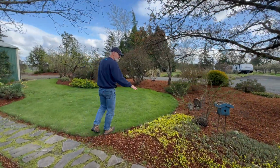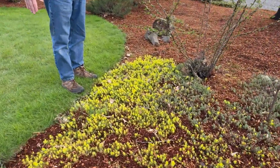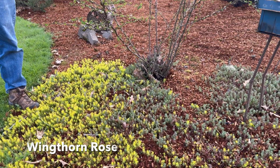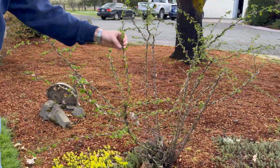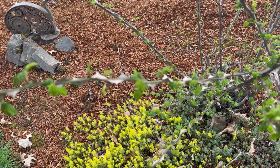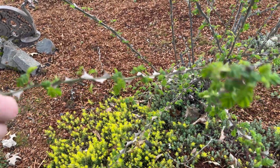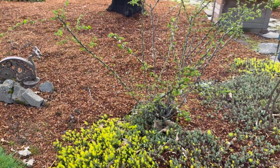And of course, the sedums are filling up some of this space along the edge of the walkway to keep your safe distance from this wing-thorned rose. So a pretty enough rose, a wild rose habit, so it's kind of an open flower, but people actually grow this one for the very prominent thorns, which are obviously visible even in the winter, in fact more visible in the winter. And that's their biggest ornamental character, is actually their thorn development. But they will catch you.